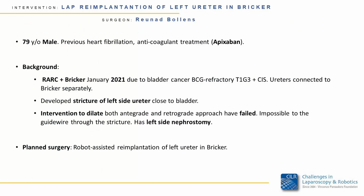So the case is a 17-year-old male with previous atrial fibrillation. He is on anticoagulants. In the background, he had a radical cystectomy with Bricker in January 2021 due to a BCG-refractory T1G3 bladder cancer. He has ureters connected to the Bricker separately, and he developed a stricture of the left ureter close to the bladder.